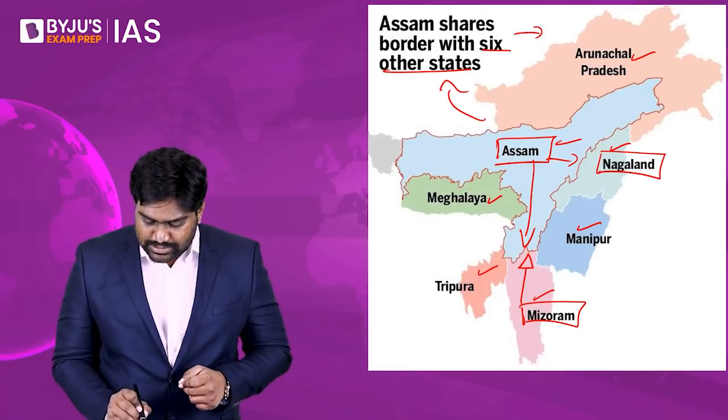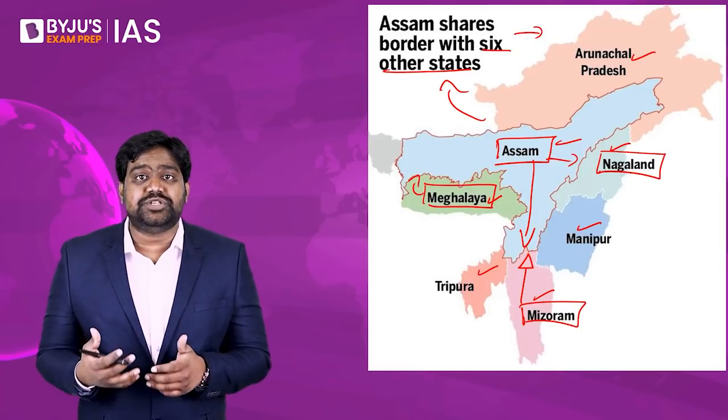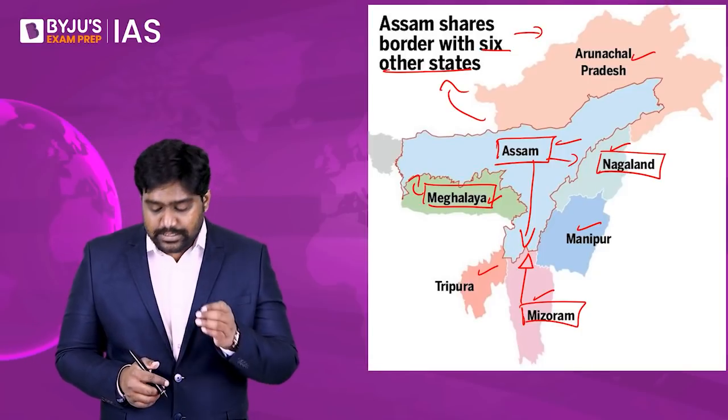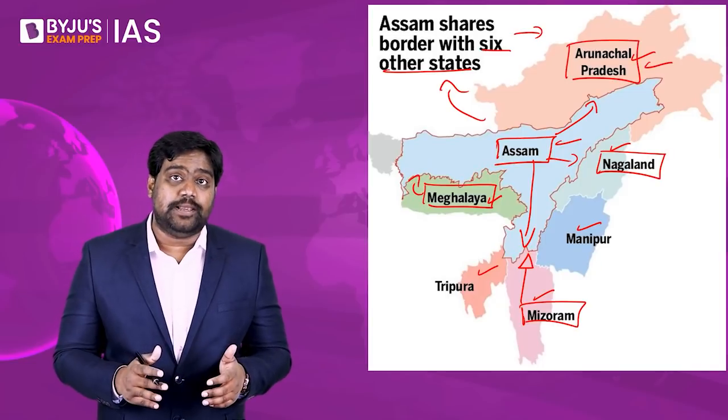over their border dispute. Assam also has border disputes with Meghalaya, and recently this was in news because a part of the boundary dispute has been worked out and settled with the help of the central government. And finally, Assam has a boundary dispute with Arunachal Pradesh as well.